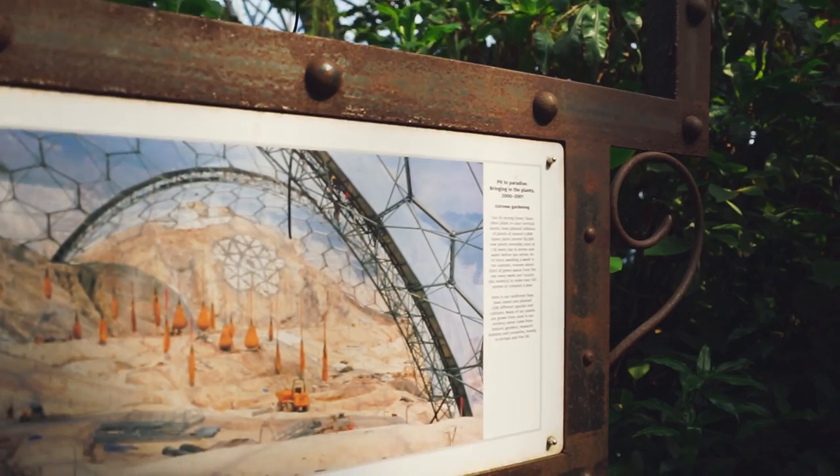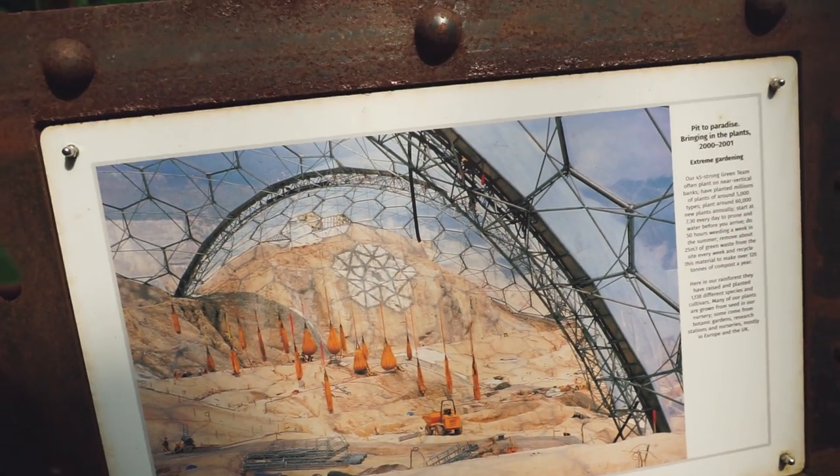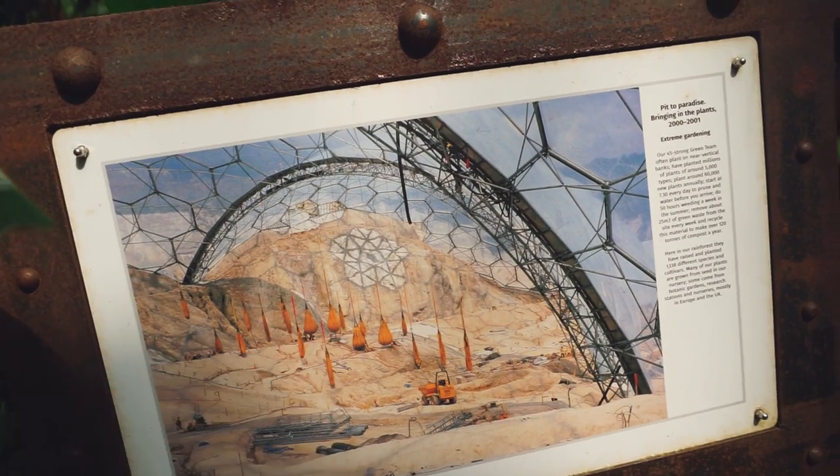The area where the Eden Project is used to be this huge pit. And this is an image of them building it back in 2000. That's crazy.